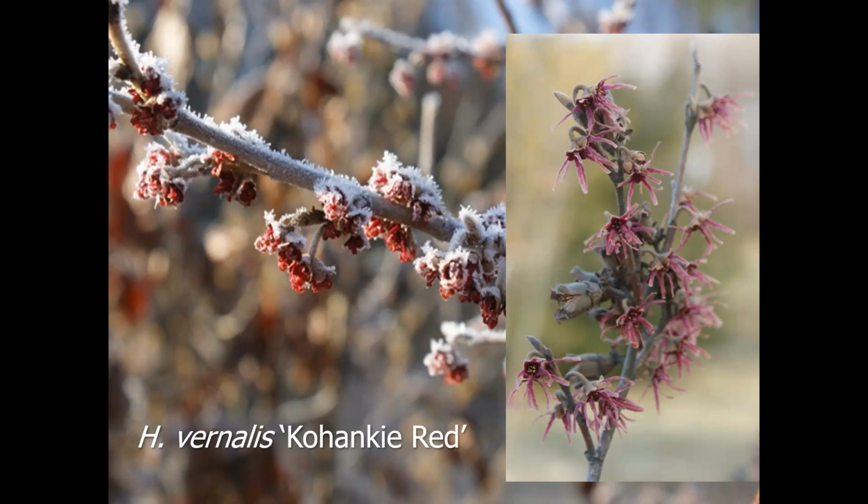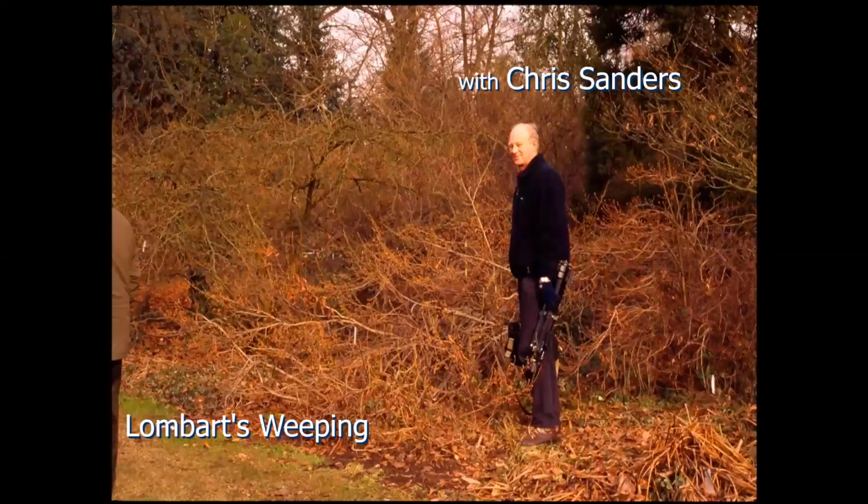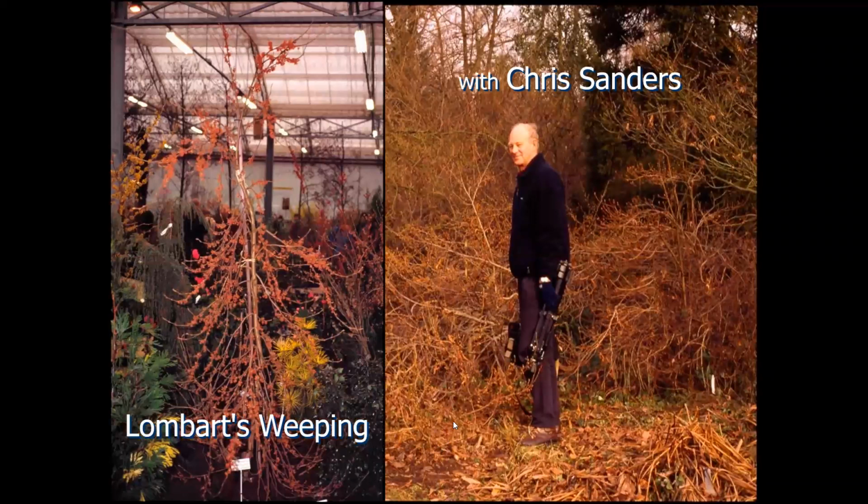Now, there are a couple of weeping witch hazels in the trade, and here at the Arboretum camped out is Chris Saunders, a great witch hazel enthusiast from England, visiting the Arboretum, and he is standing next to another sort of untidy plant, and that's Lombard's Weeping. Here's a picture of Lombard's at the Dutch flower show, showing how it's staked up, and it does have a weeping trait. But other than the fact that it's pretty good at covering the ground and scrambling all over the place, might be a good cover for rabbits, I guess. It is a bit of an untidy plant, and again, it's not commonly grown, but it is a pretty attractive plant when it's trained up.